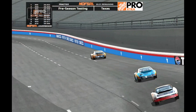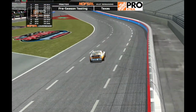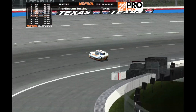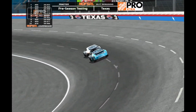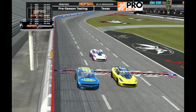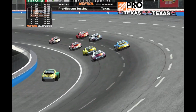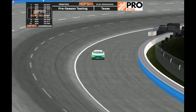See what kind of lap he can do here. That is a 29.4. Not the best lap, especially compared to the leader, which is still Ben Young. We're not seeing a blistering lap, obviously. So that's it. Oh. Logan Williams back on the track now.